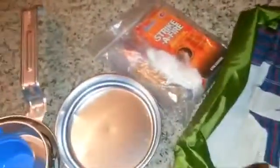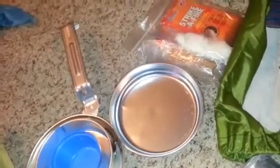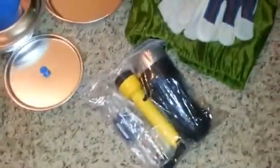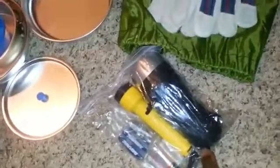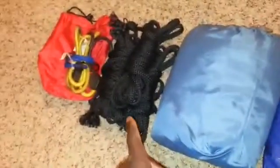Fire that I have, the cotton soak, cotton balls, little fire logs, and I have another lighter in there as well. Some gloves and my flashlights, extra batteries, wind up flashlights. Tarp and zip ties, the tent, it's a 2-man dome tent, rope, bungee cords.